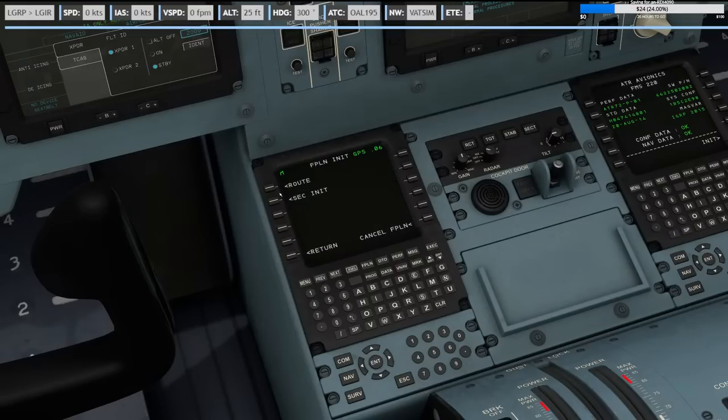Okay, so flight plan init, route. We're going from Lima, Golf, Romeo, Papa, towards Lima, Golf, India, Romeo. And the flight ID is going to be Olympic 195. And execute. Okay, departure.